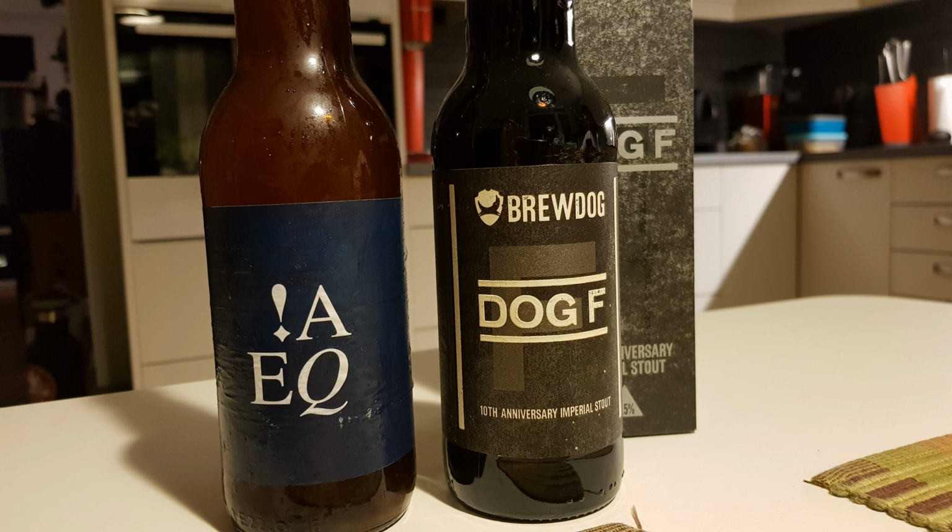So that's a good start. Next we have a heavy hitter. Oh my gosh, BrewDog. So next up we have the Dog F Imperial Stout. It's a 10th anniversary Imperial Stout, and it clocks in at 10.5% more than the ToØl beer. So it clocks in at 17.5%. That is a big dog.